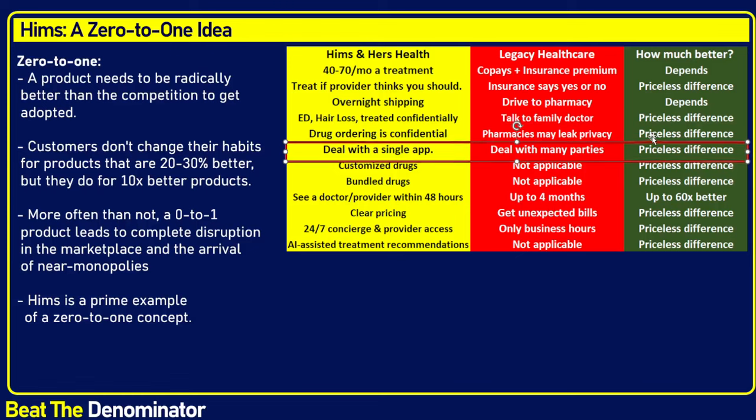Now moving on to the customized drugs. This is something that's not even applicable to regular pharmacies. Compound drugs are actually hard to come by these days. Well, not with automated pharmacies like that of Hims. Hims has introduced customized drug products, one for hair loss, one for weight loss, one for cardio. You get a drug that is customized exactly to your need. That is one of the big advantages of going through Hims and Hers as opposed to going through a traditional pharmacy, I argue. This is a priceless difference because you would have a very hard time finding a pharmacy that does a product just for you.